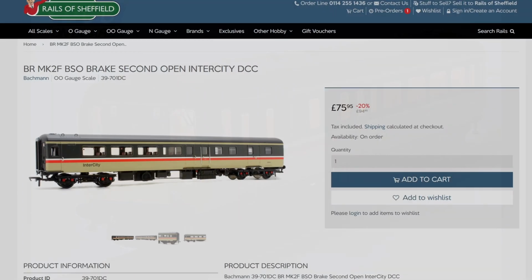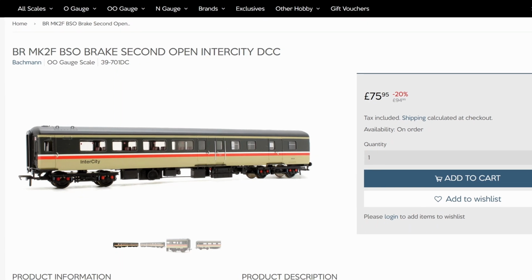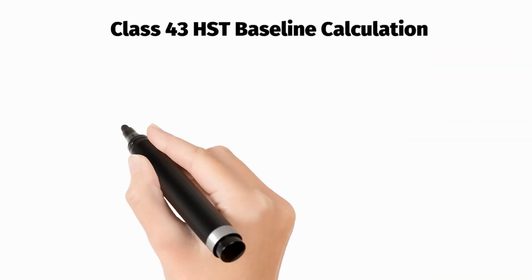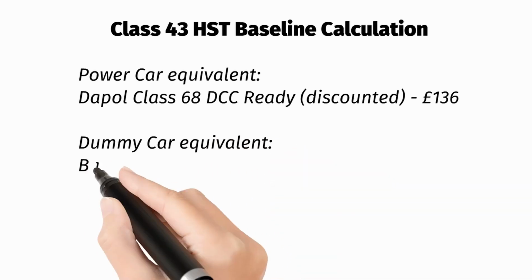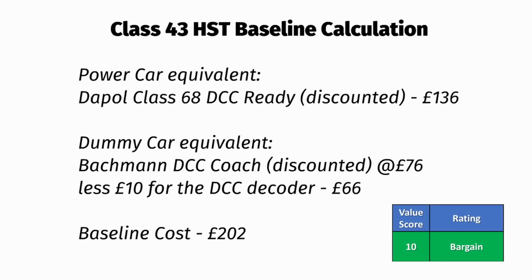So in this instance, I've chosen to benchmark against one of the original Bachmann DCC controlled lighted coaches, and I'm discounting by £10 for the DCC controller cost, as the dummy car doesn't have this out of the box. So my combined baseline becomes £136 for the power car and £66 for the dummy car, giving a total of £202, and a price at this level or lower will receive a 10 rating on my scale.